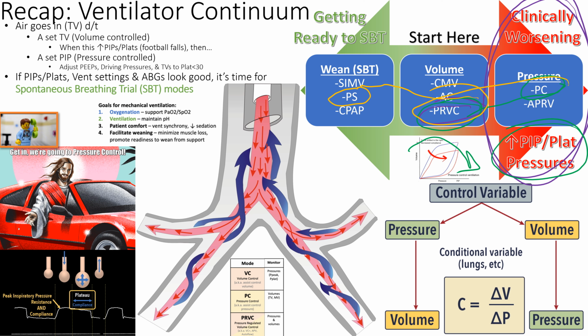We don't use SIMV or CPAP. That's not a recommended mode. Sometimes there's some fringe cases where you would use it, but pressure support is the mode that you'll be using. And colloquially here at Palmdale, people always say, put on CPAP, put on CPAP, put on CPAP. And you look at all three of those machines, they all say pressure support. It's like, oh, do you not understand the words coming out of my mouth? Right? So pressure support is the mode that is understood to be utilized when you want to wean someone off the vent.